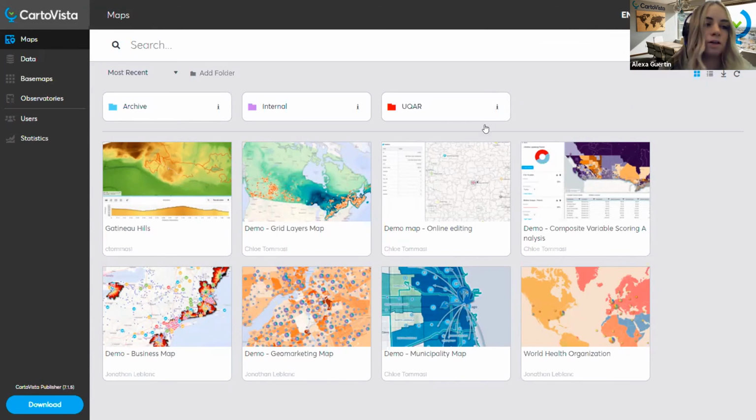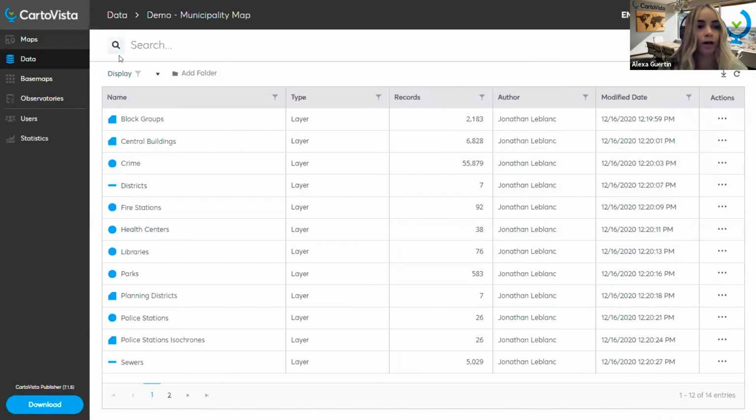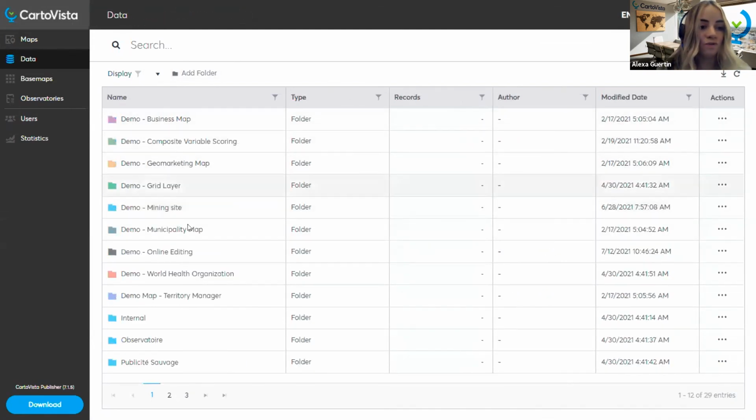We've got excellent online resources that I'll show you in a bit. So we've already seen our map gallery. Our data gallery actually looks very similar. We can organize our data into folders. You can choose project specific or date, time. This is all up to you.